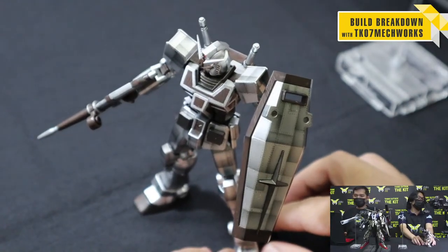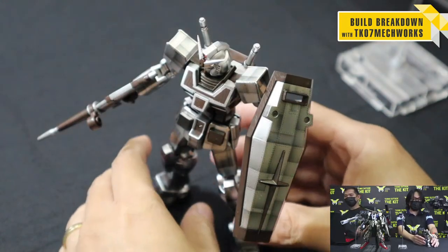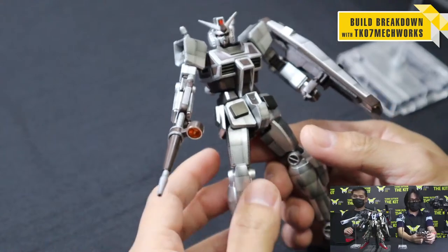Next kit. This is a 1/144 scale entry grade, recently released by Bandai last year. It's the RX-78-2. And this one is built by the man beside me, TK07MECHWORKS.